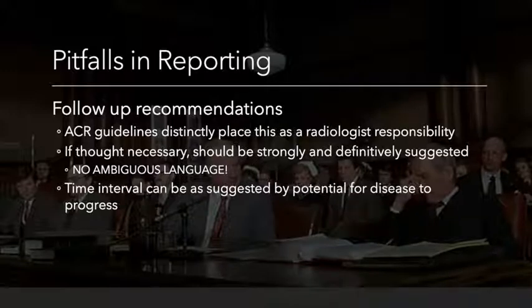If you think follow-up examination is necessary at whatever time or by another modality, strongly and definitively put that in the report. No ambiguous language, not "if of clinical concern, follow-up examination may be performed." No. If I think the lesion is significant and I want to see what it does over time, that's stated in my report clearly and succinctly.